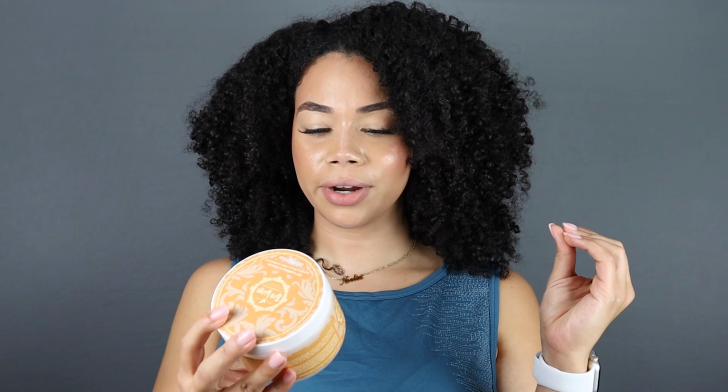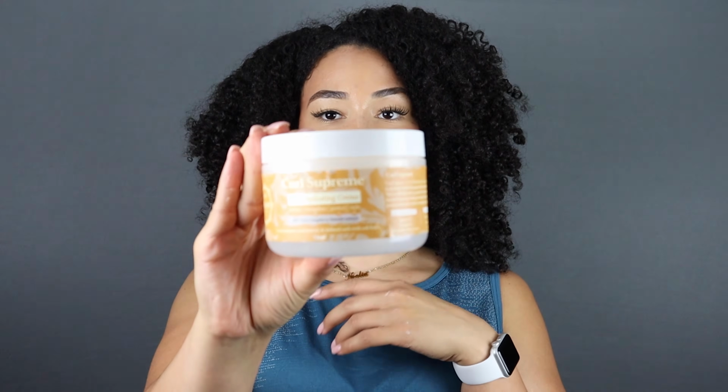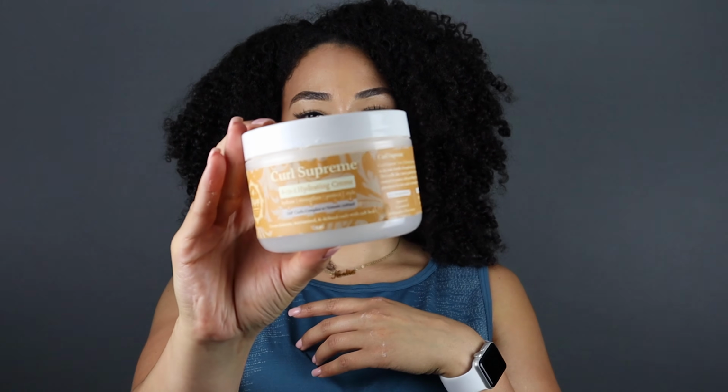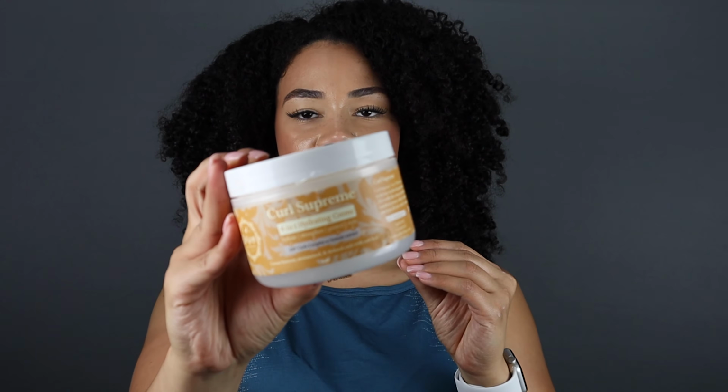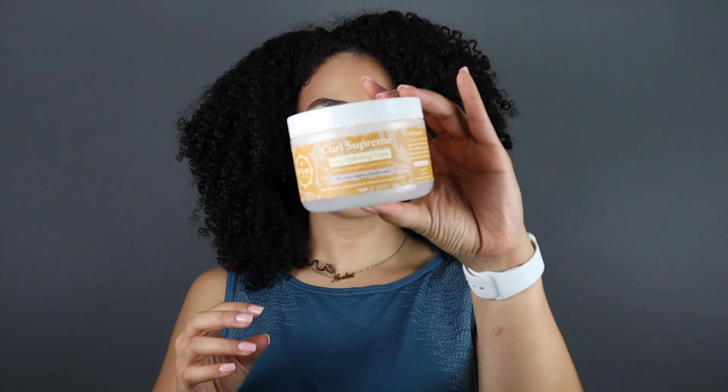So this actually contains tomato extract. I don't think I've ever heard of that before. Interesting. So it also contains coconut oil, apricot oil, marshmallow root extracts, and yeah, guys, absolutely love this styler as well. Super moisturizing. I do use a little bit when I style it with the gel as well. I like to use this with the high definition gel by the same brand, so it's from TreLuxe.